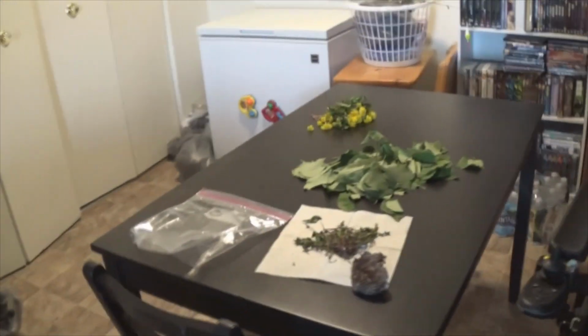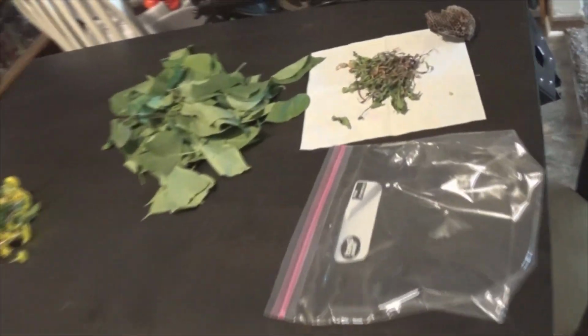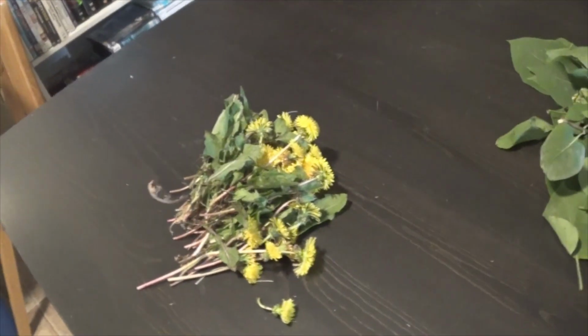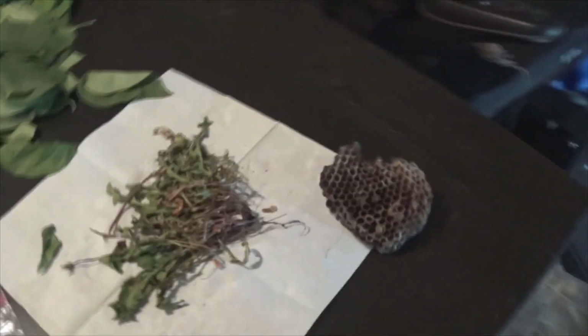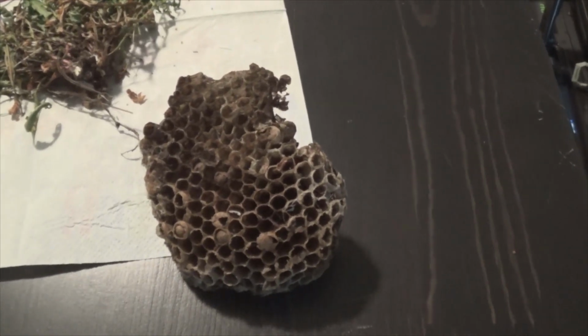Alright, so Michael and Jalinda had this table they didn't want anymore, so we've got it. So now we do have a table for the dining room. But right now I have some dandelions that are drying. There's some more right here. Some lilac leaves that are drying. And an old hornet's nest. A wasp's nest. Little wasp's nest.